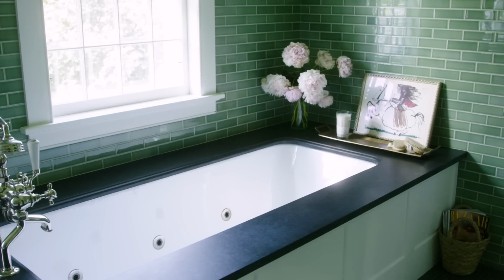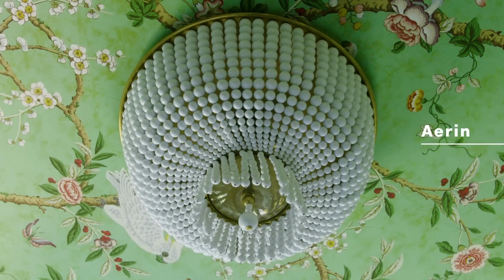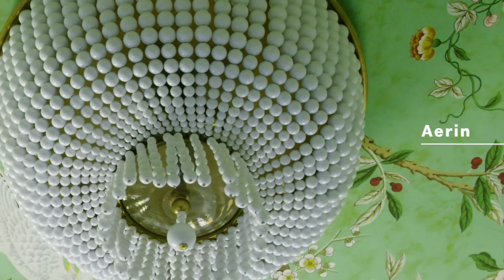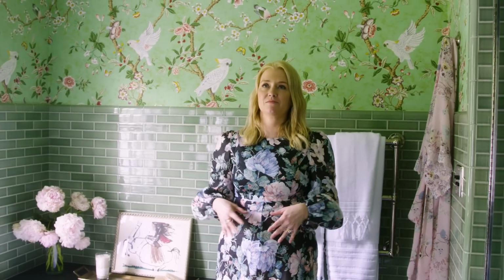These are a little bit of boho glam chandeliers. They're made of like white beads. They have a bit of a 70s disco vibe, or maybe Paris in the 30s. And I cannot remember where I found them. It must have been on some deep eBay dive, but I think they really bring the room together.